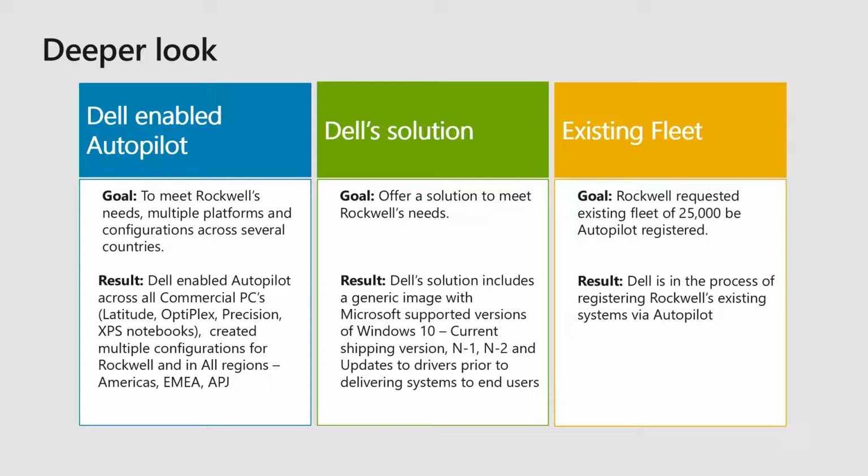Yeah. And then the other thing that we did for them is we're in the process of registering all their systems. It's somewhere in the neighborhood of 20,000 systems, I think, that we're registering in the Microsoft Store through the Autopilot process. Now, those systems have obviously already shipped and are in the hands of end users, but we're going back and registering them. So this is a great example of how Rockwell and Dell have partnered together to meet the needs that Rockwell has for their end users. And I think it's another great example of what we've done in terms of our Autopilot implementation to meet specific customer needs.